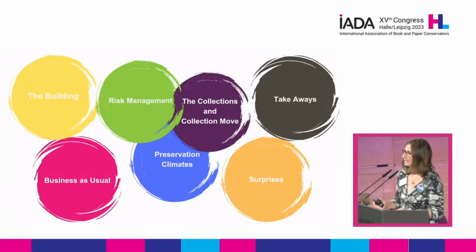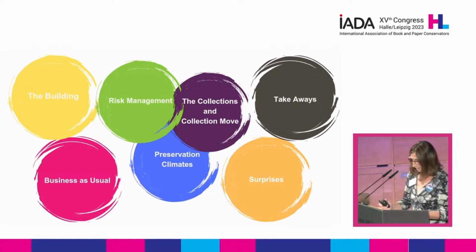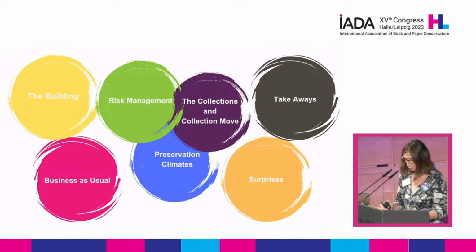We will tell you a bit about the Folger and how we prepared for such a big undertaking in a small institution. We will be touching on key points such as the building, risk management, how to move a collection of 250,000 items, how we plan for sustainable preservation climate, how we kept working on a construction site, and the fun things we didn't expect were accounted for.